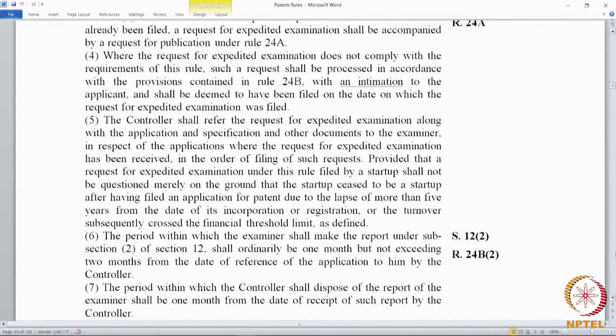Now, if you file Form 18A and request an expedited examination, but the controller feels that you have not complied with the requirements of the rule, for instance, you are not a startup or you have not filed an international application, then it will be very hard for the controller to accord the status of a startup for your application. In such cases, the request shall proceed in accordance with Rule 24B. Rule 24B we know is the normal application and normal examination process, the examination of an application. Now, Rule 24B is normally initiated by filing Form 18, but in this case, because the applicant chose to file Form 18A instead of Form 18, but without satisfying the conditions laid out in 24C, the application will proceed as a normal application.